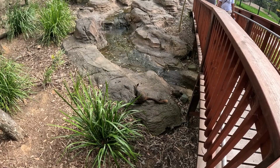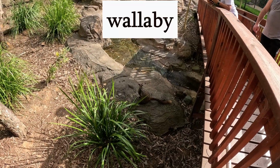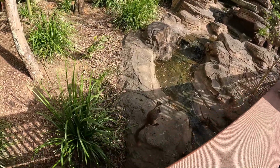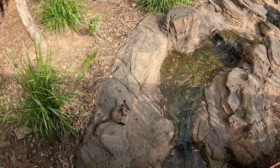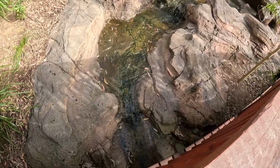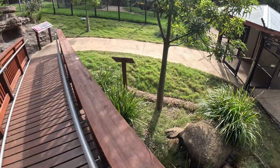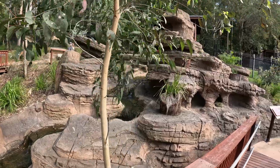This animal is similar to the kangaroo, but it's much smaller. It's called the wallaby, but moves the same way. And actually this is a rock wallaby. They're moving very fast. Their natural habitat is a rocky place. That's why they constructed this artificial territory for them.